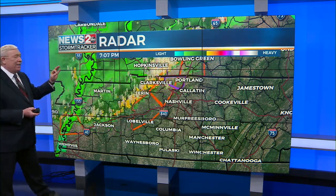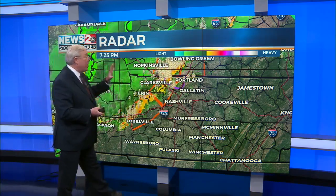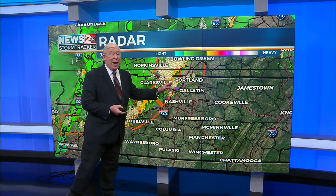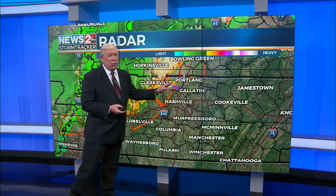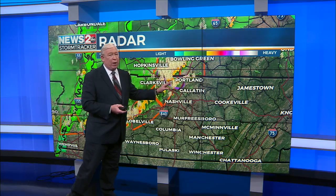And again, I don't want to forget, of course, we have our tornado warning in effect for Robertson County, including the Springfield area right now, where we have a rotation being seen by the radar, and it's fairly tight looking, so you want to be in your safe spot in Springfield and all of Robertson County.